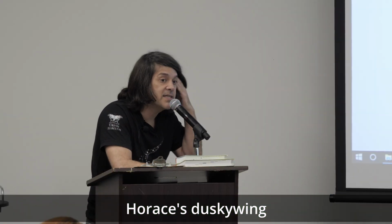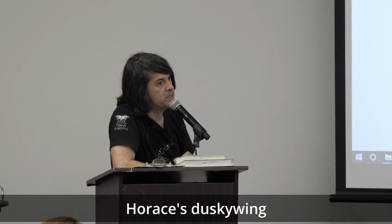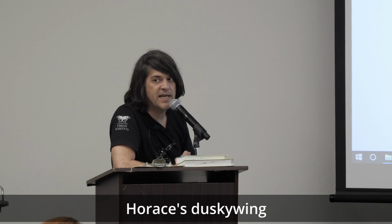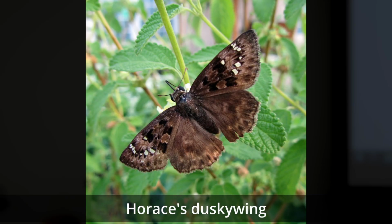I was trying to sell you on hackberries earlier. I can't sell you enough on native oaks, because there's so many things that lay their eggs on oak leaves. They're so productive for insects. So again, this is Horace's dusky wing. It looks very much like another butterfly, very similar, called the Juvenal's dusky wing.